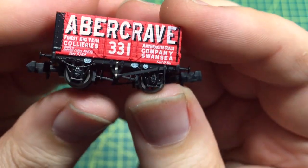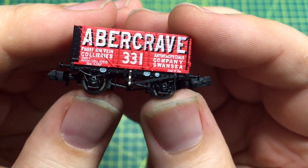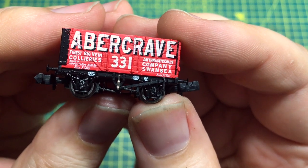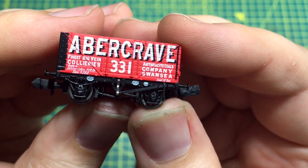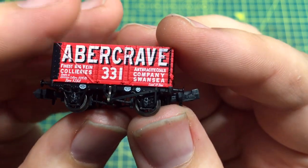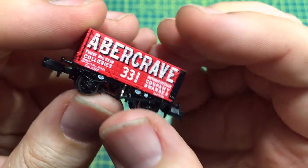And actually, if you ever do go to Abercrave, it's nothing like its industrial past now. There are no mines, but do stop in at the Abercrave Inn, because they've got an amazing bar with the largest choice of different whiskies that I've ever seen. So there you are, a bit of advice for free there if you're ever in the area.